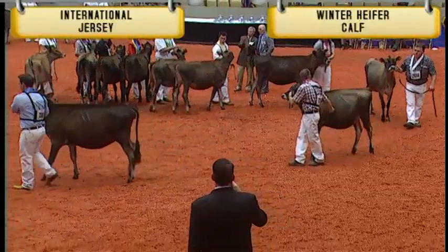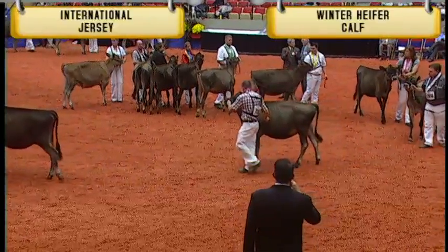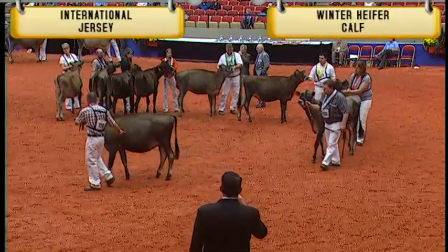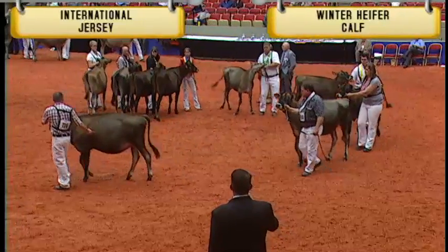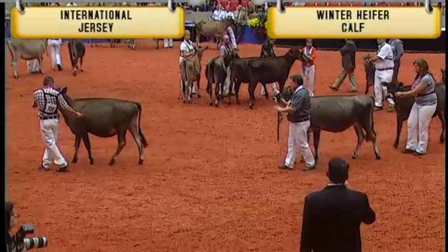the heifer in second. Second over third, a closer placing, but I think for me, the heifer in second just shows a little bit more breed character up to her front end. She's a little bit nicer about her head and neck up to her nostrils. Also, she shows me a little bit more feminine dairiness and cleanness of bone all the way through than a very large heifer in third.